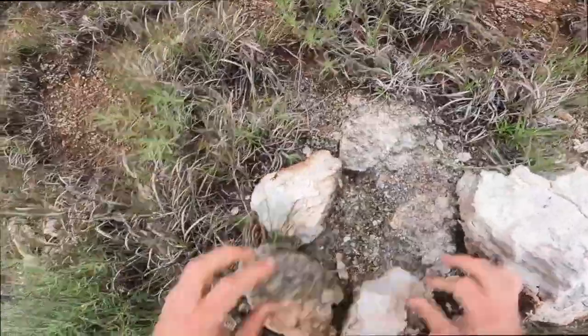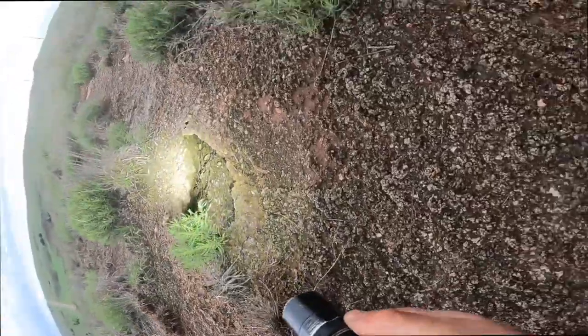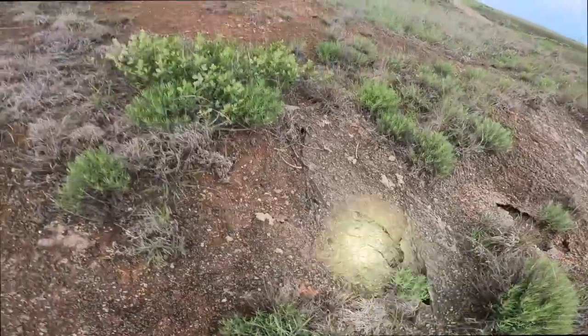Having to be quick about this. What's in that hole, huh? Anything? Looks snaky. If I was a snake, I'd go in there.